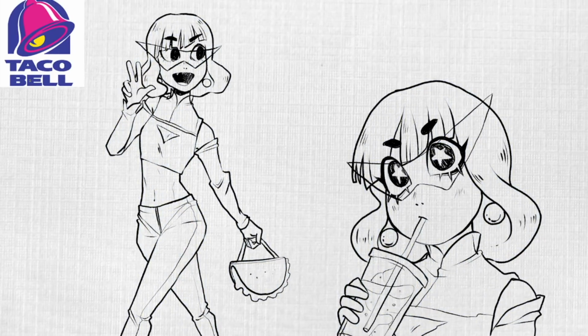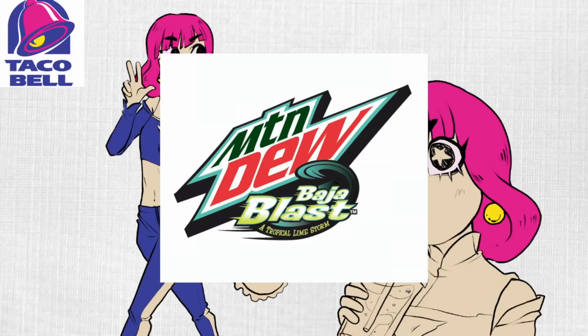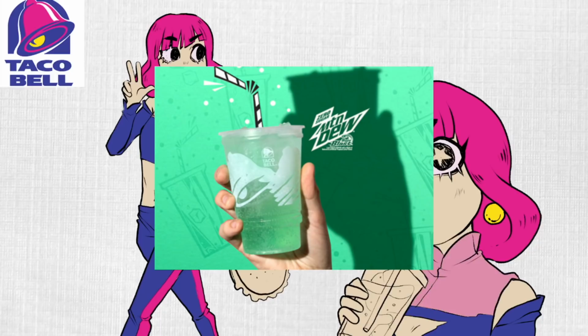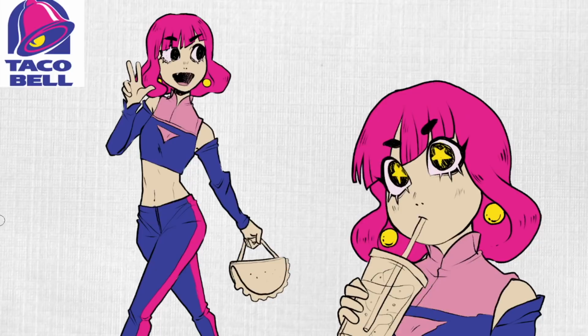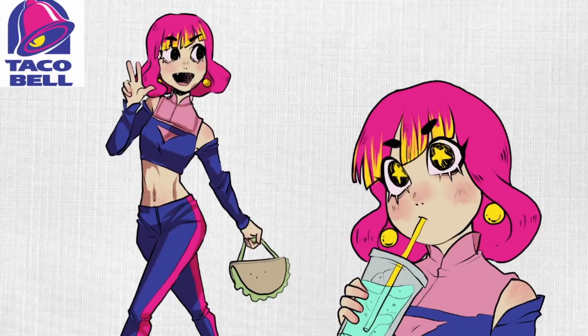I wanted to just generally make her look more full of energy, not just because, you know, Taco Bell's trying to latch onto youth culture as much as they can, but also because of that Baja Blast that Taco Bell is famous for, which was a Mountain Dew collaboration that was only able to be gotten at Taco Bell, which as far as I can tell hasn't been done by any other fast food place. They've never locked down a flavor of a major soda brand so that you can only buy it there. And it's this bright pool water blue color, and it's heavily caffeinated, very sugary, so that was another thing that was sort of informing the attitude of this character.